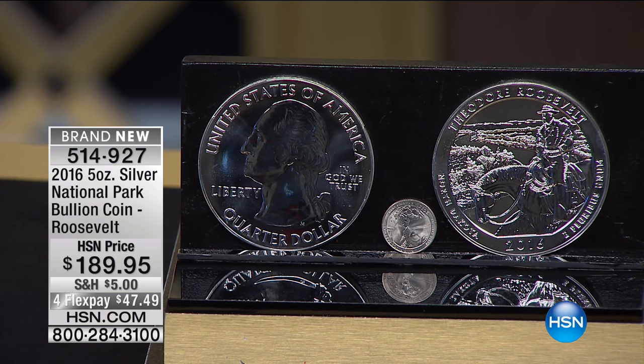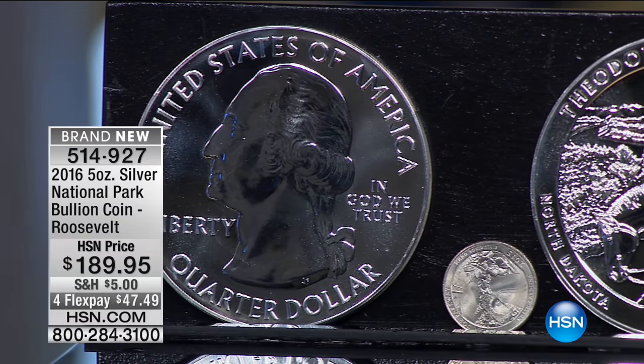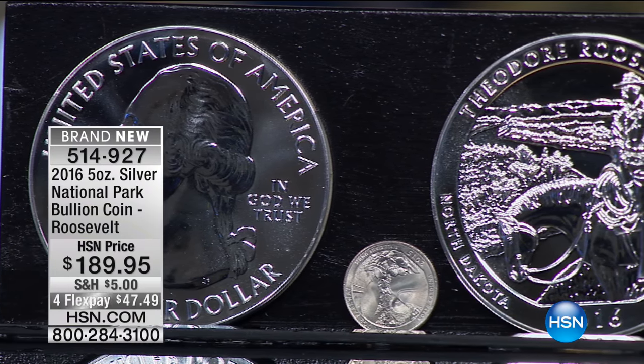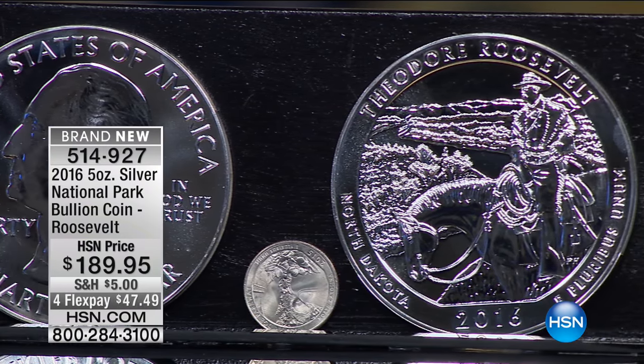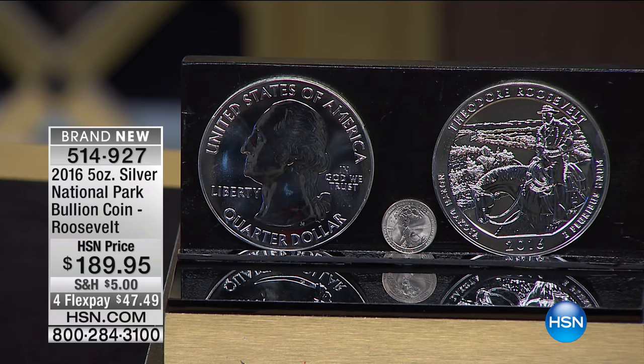What we've done is we've created a lot of these 5 ounce America the Beautiful collectors, because we started selling these in the middle of 2015, when I could finally get some quantity. If you go on HSN.com, I think I've got a few White Mountains left, which is a 2013 coin. I might have a couple of White Mountains left.